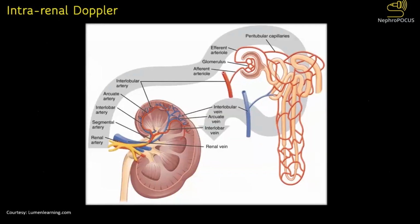And finally, the intra-renal Doppler. We call it intra-renal because we are trying to find the veins that are inside the kidney. And why not veins outside the kidney? Because you want to know exactly how the renal parenchyma is feeling the pressure. The renal parenchyma is somewhere here. So this cortex and medulla is the renal parenchyma.